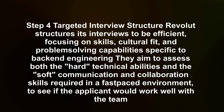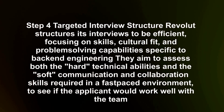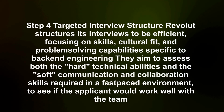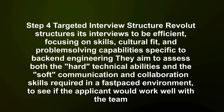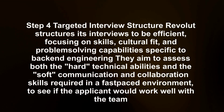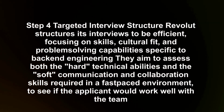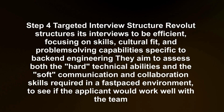Step 4. Targeted interview structure. Revolut structures its interviews to be efficient, focusing on skills, cultural fit, and problem-solving capabilities specific to back-end engineering. They aim to assess both the hard technical abilities and the soft communication and collaboration skills required in a fast-paced environment to see if the applicant would work well with the team.